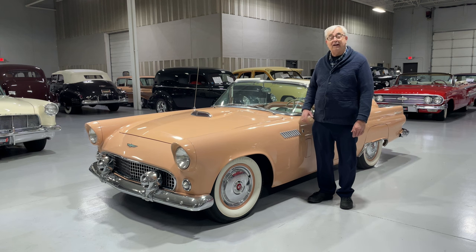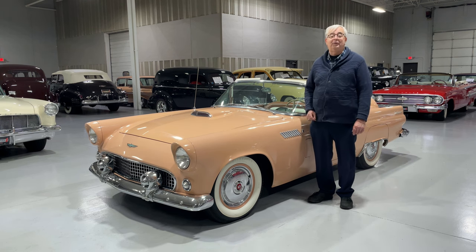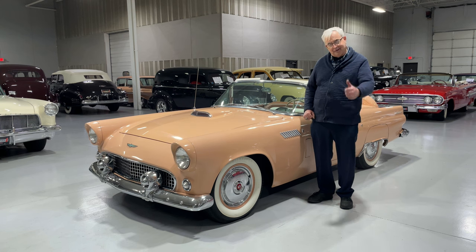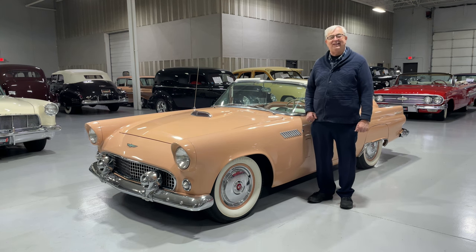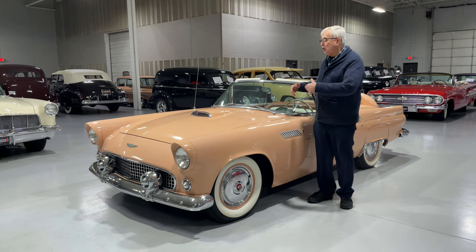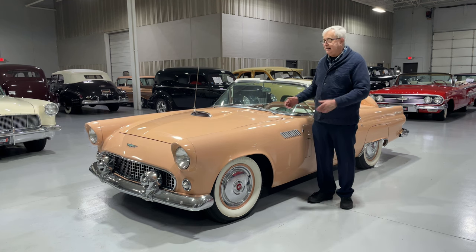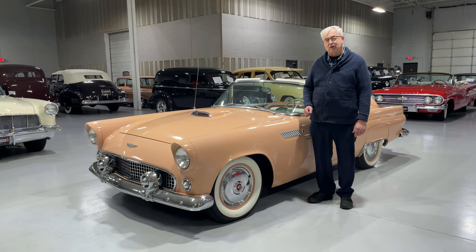In 1956, it was only the second year for these. The other big improvement that everyone who's a Ford guy knows, 1956, first year they went to 12-volt electrical systems. I think that was one of the best things they ever came up with. Not that you couldn't get by with the 6-volt that was in '55 and older, but it just makes the cars start so much better.